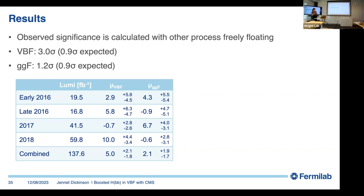So again, the signal strength, which we denote mu, is the measured cross-section of this process over the expectation for the standard model. So you can see for the total combined run 2 luminosity, we end up with a signal strength for VBF that's 5 times the standard model expectation with a large uncertainty, so plus 2.1 minus 1.8. And then for gluon fusion, we end up with something that is 2.1 times the standard model expectation, plus 1.9 and minus 1.7.